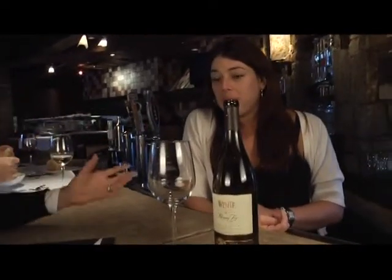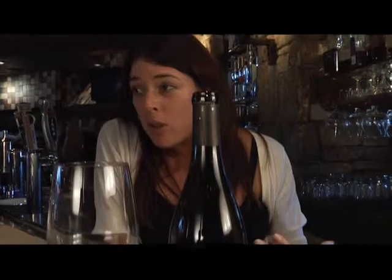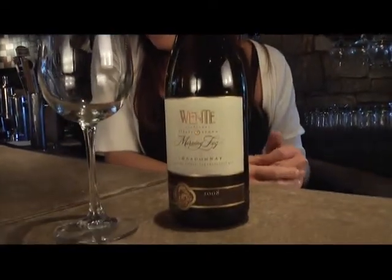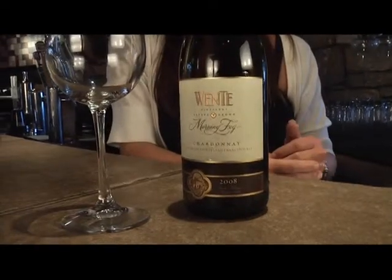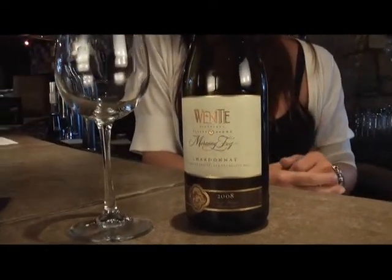What to drink with this divine dish? To answer that question, we have the general manager, Stephanie Cochran. Stephanie, what should we drink? I would suggest the Wente Morning Fog Chardonnay out of Livermore Valley in San Francisco. It's going to have a nice oaky, buttery flavor, which is going to go great with the acidic heirloom tomatoes and the rock shrimp that's going to be on those flatbreads and on the appetizer salad.